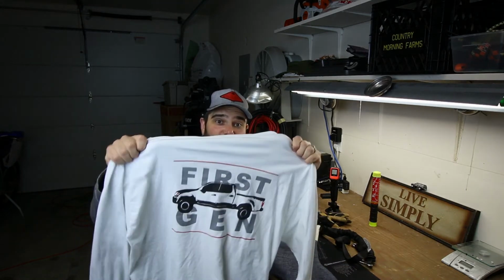So one thing that I think is just a complete no-brainer is any shirts or swag that goes along with the type of vehicle that we have. I'm personally a huge Toyota guy. First gen Tundra is what I drive right now. I rock an Adventure Trailers Habitat as our camper.